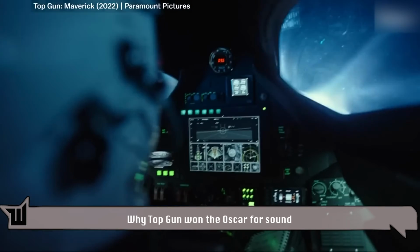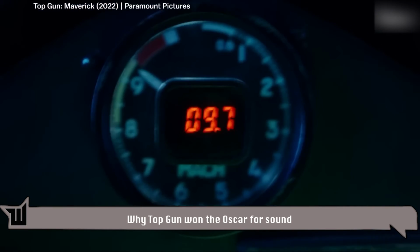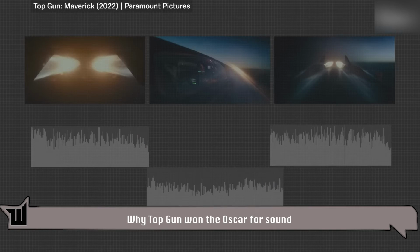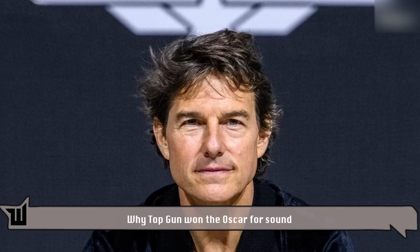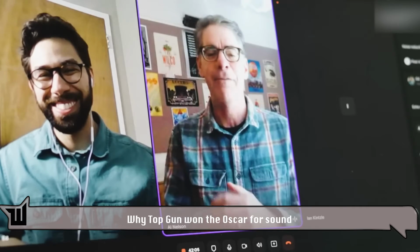And you feel a little bit of shaking, and you hear that turbine kick on, and you feel those thrusters. Instead of having all these clips sound fade into each other, you feel every single cut. One of my first interactions with Tom, he said, the cuts have to hit, they have to punch. He was very, very emphatic about that.